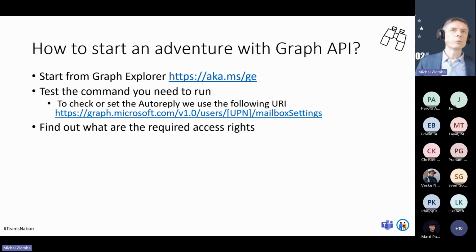So you don't want to give your Power Automate the full spectrum of rights, so that it can do whatever can be done with the user. You would like to minimize the exposure of the automation to only the things which you are required or allowed to do.